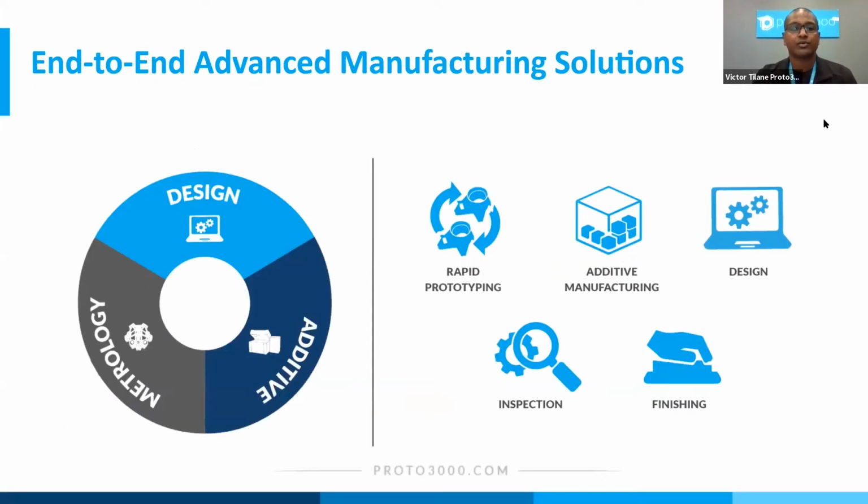So in terms of Proto 3000, we have 3 different areas that we focus on in terms of our additive manufacturing and advanced manufacturing solutions. One's the design side of things, using software and our design teams to help our clients do that. And then the additive part of it, where we sell equipment as well as offer additive manufacturing as a service whenever our clients want, using different technologies. And then metrology and 3D scanning is another big part of our business, where we help our clients 3D scan, inspect, and reverse engineer using our 3D scanning technologies.